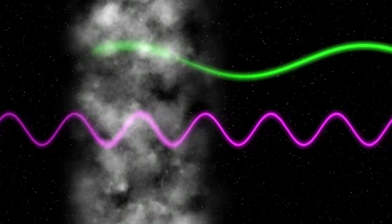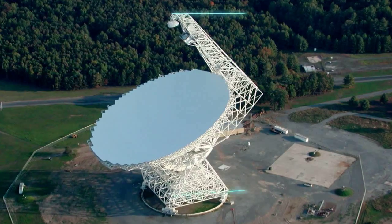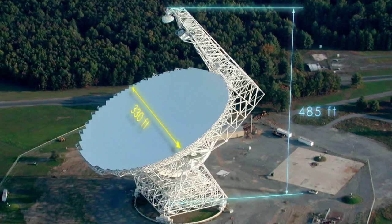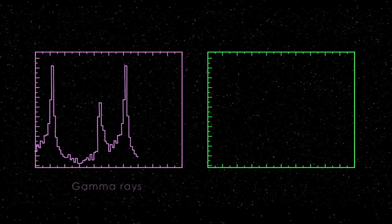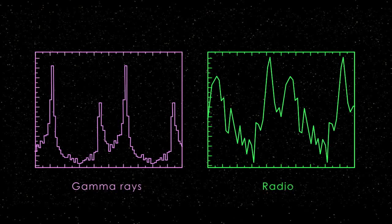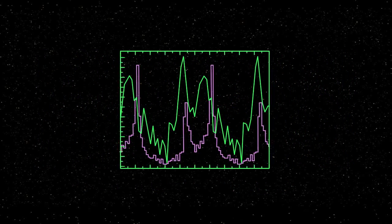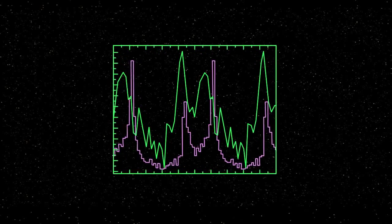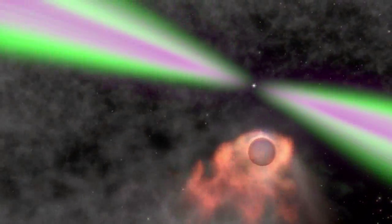And so we went and made an observation with the Robert C. Byrd Green Bank telescope, run by the National Radio Astronomy Observatory in West Virginia, at a much higher frequency than typical radio observations. And it was in one of those observations that we first saw the signal from the system. And it appears that it is most of the time obscured by the material from its companion. A combination of radio, optical, and gamma-ray data allowed astronomers to assemble a complete picture of the system.